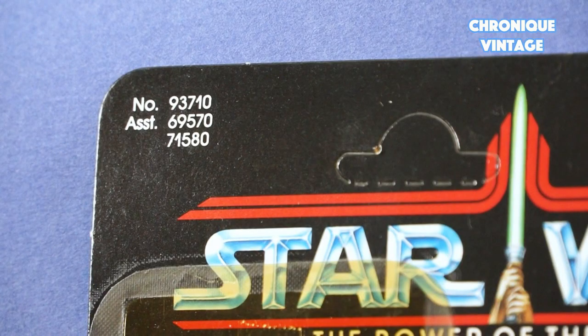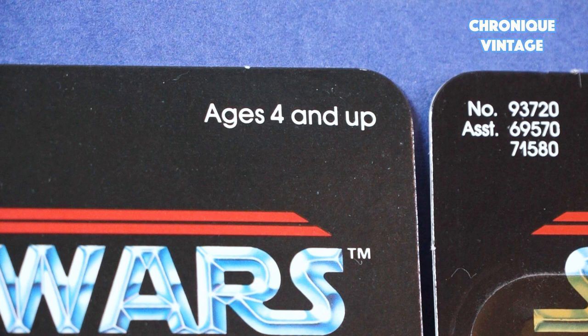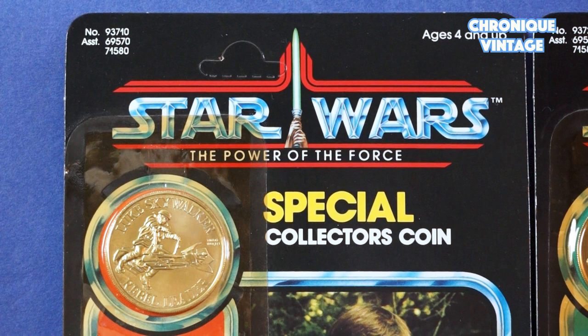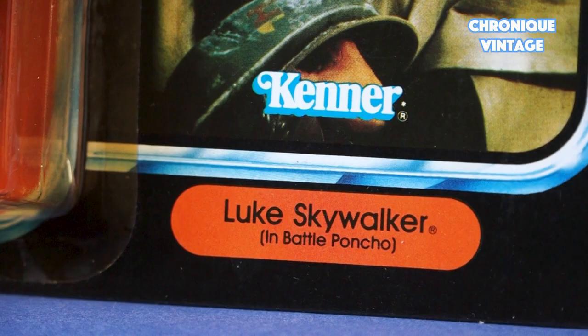At the top left hand side, you will see a stock keeping unit number, an assortment number, and a pre-punched hole that allows action figures to be stored on a peg. At the top right hand side, you will find a new Power of the Force logo centered, with the coin on the left hand side, a character picture on the right hand side, a Kenner logo, and the figure's name on the bottom part of the card.